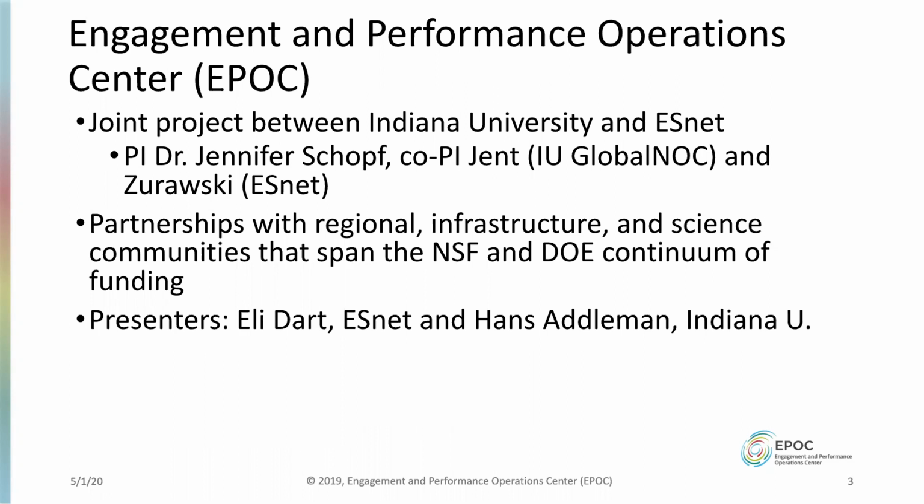So EPOC is the Engagement and Performance Operations Center. It's a joint project between Indiana University and ESnet. Many of you will recognize the names of the guilty here. So Jen Schopf is the PI. And then co-PIs are Jason, who is here with us, works for the Science Engagement Group in ESnet, as do I. And Dave Gent at the IU Global NOC is also a PI. And EPOC partners with a bunch of different regional and national players across the NSF funded space and beyond, to do a wide variety of things. It's a really good group of people doing some pretty amazing work, and so this is part of that.